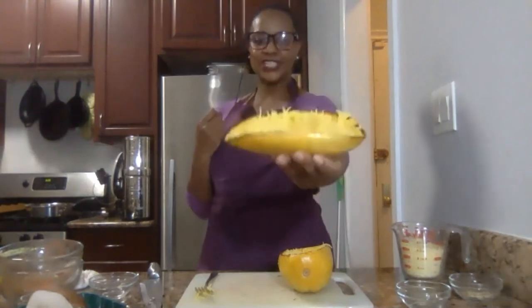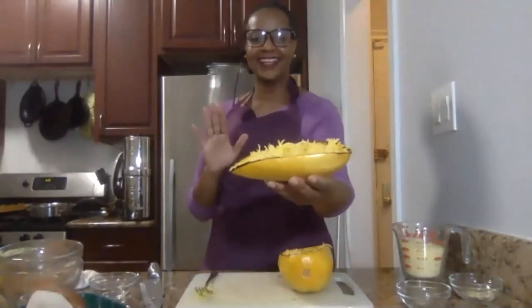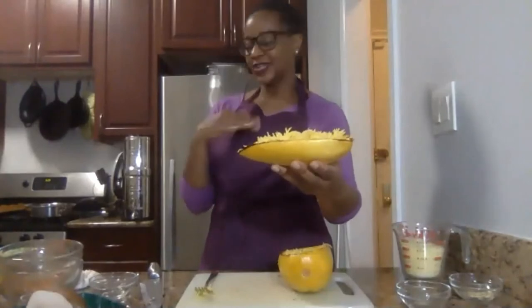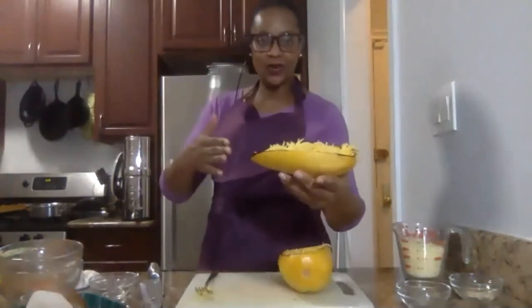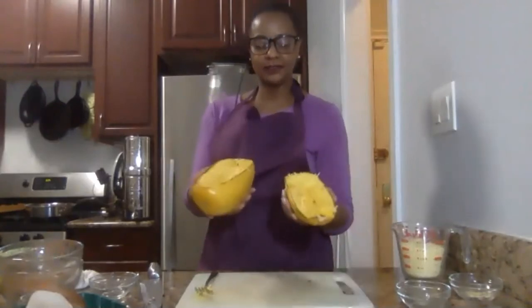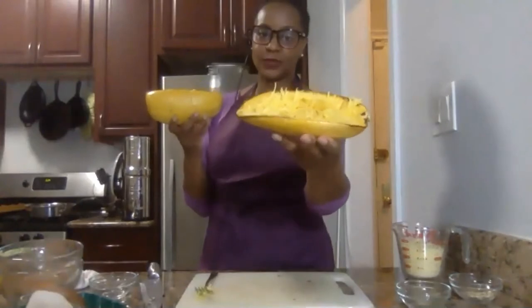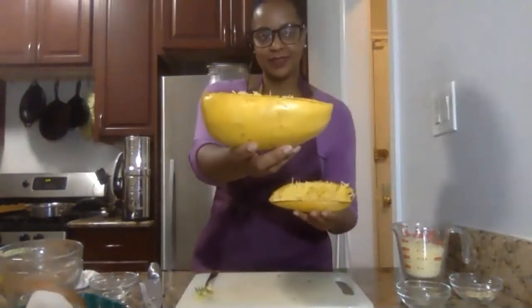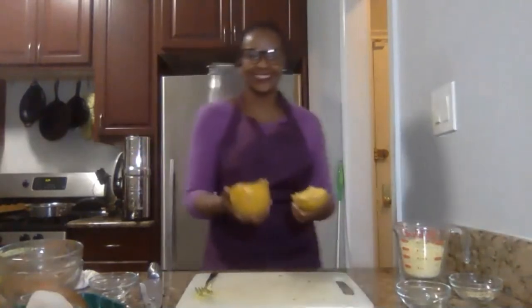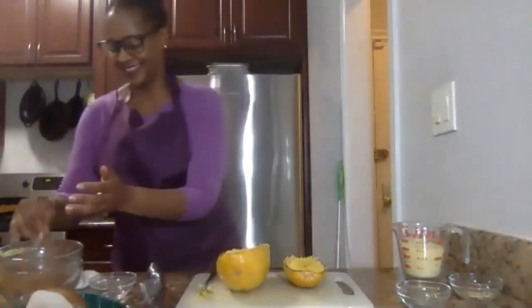So I'm appreciating my little baby boat so much. It's so cute. For those of you who weren't here earlier, I mentioned that I didn't follow my own advice of cutting off the bottom of the squash so that it could be level, and I ended up not cutting it evenly. But now I have this so cute little baby squash boat. And then I have this one, the big mommy squash boat. The baby squash can be my plate.